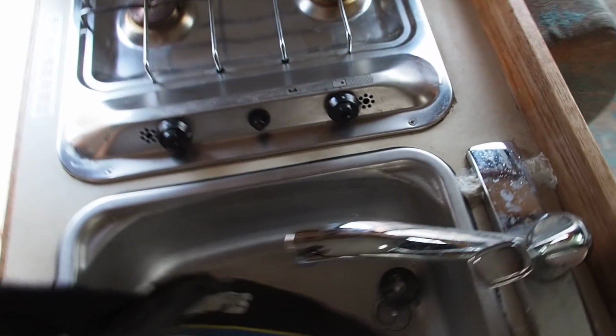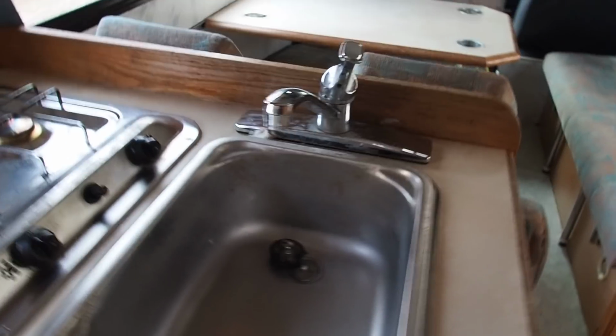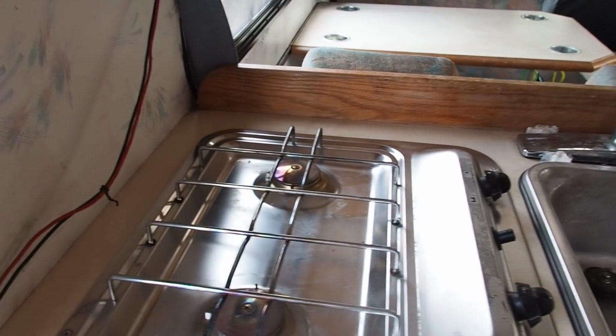So kitchen area here has some caulking installed here. I don't know what's going on with that. Maybe there was a leak at one point. So there's a sink and a stove with 2 burners and a fridge.